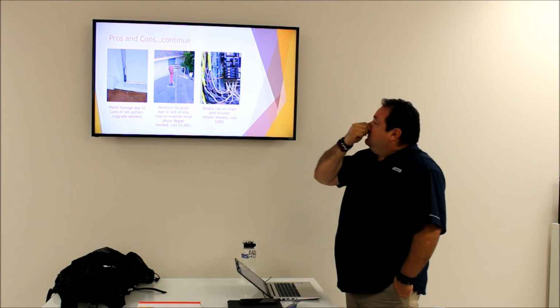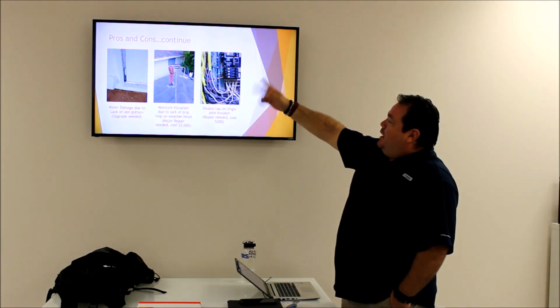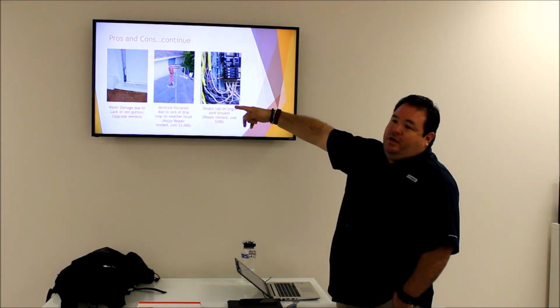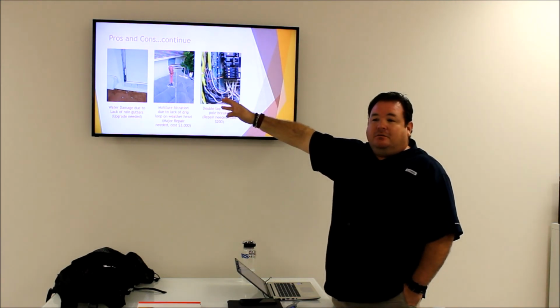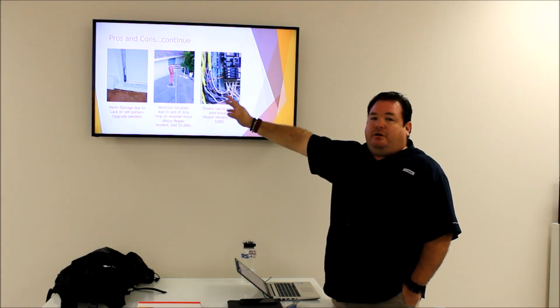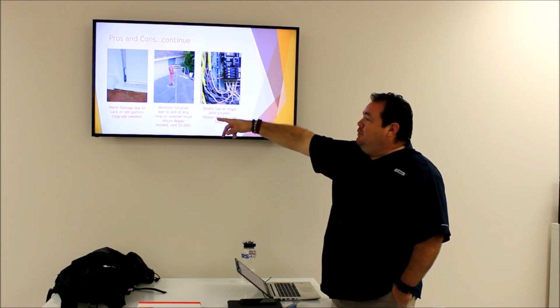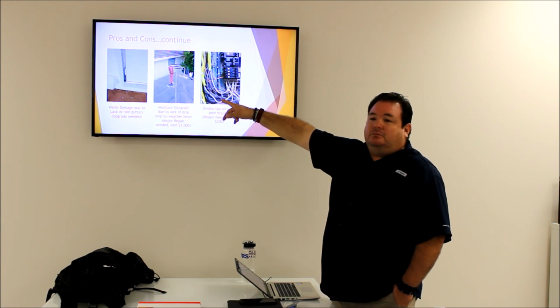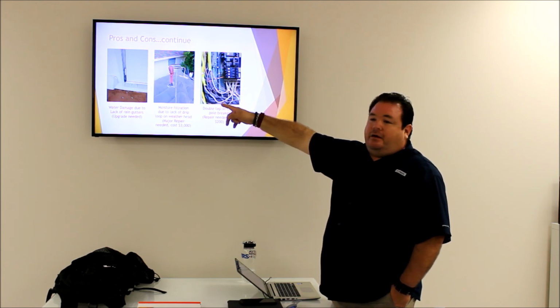This is another one. On the first photo, we have rot, actual rot on that door jamb. That was caused only because this house had no rain gutters. So all the rain was coming down and it was splashing on that concrete sidewalk 2 feet away from that door. So as simple as a rain gutter would take care of that issue.